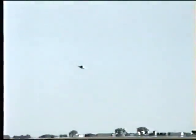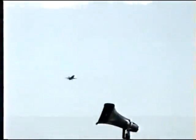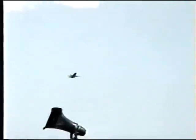Frog will now slow the Hornet to almost minimum speed. Approaching center stage, he'll be doing just 125 miles per hour. On passing center stage, he's going to light the afterburners again and accelerate vertically. Gentlemen, the high alpha pass.